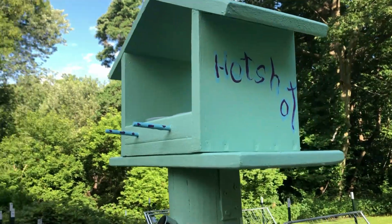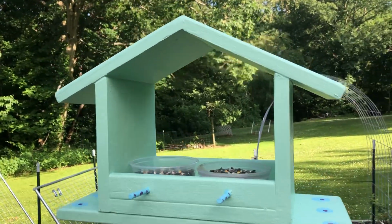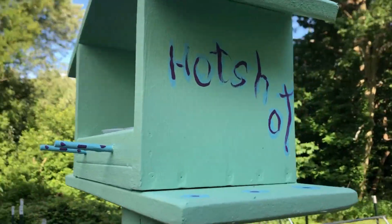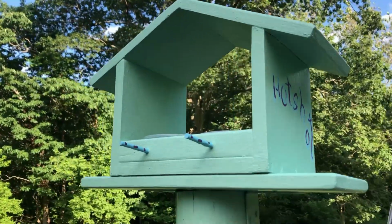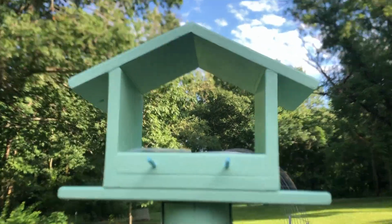Isn't this birdhouse adorable? My mom, Susan, and my son Lucas, they built this together as a grandmother-grandson project, and Luki's nickname is Hotshot. And I just love this birdhouse. It's the perfect color.